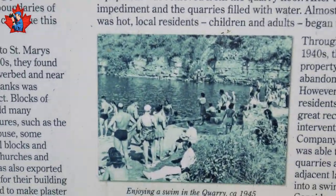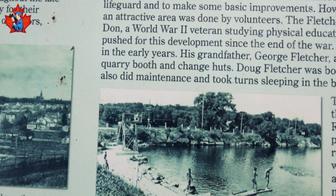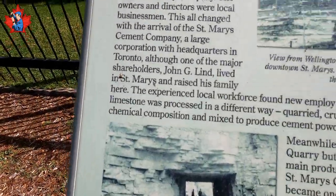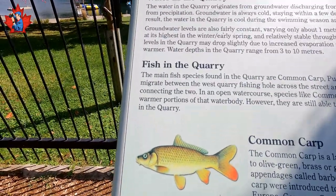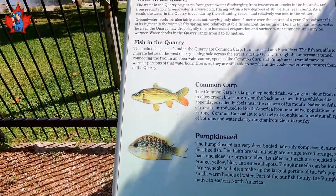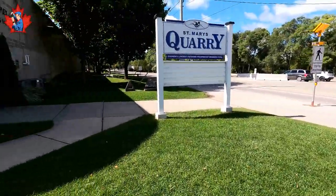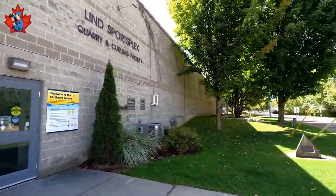It is an old picture. In 1945, they already used this pool. There is another picture that even has a diving board. Here is a picture of the old town, the old bridge. And here, what kind of fish you can catch on the other side for fishing. There is a sport complex next to it.